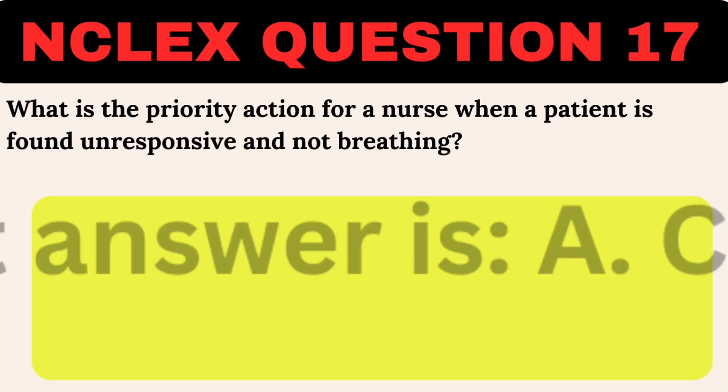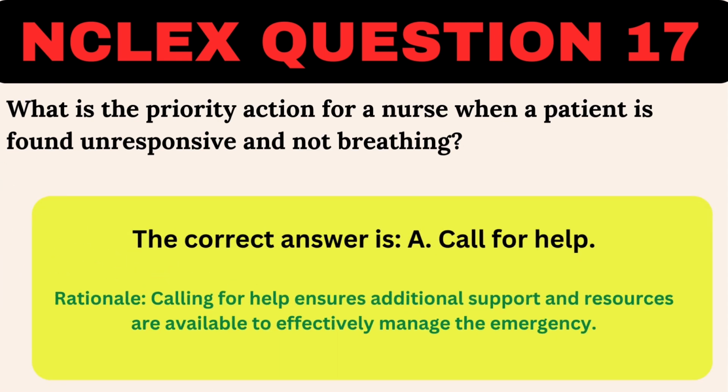The correct answer is A. Call for help. Rationale: Calling for help ensures additional support and resources are available to effectively manage the emergency.